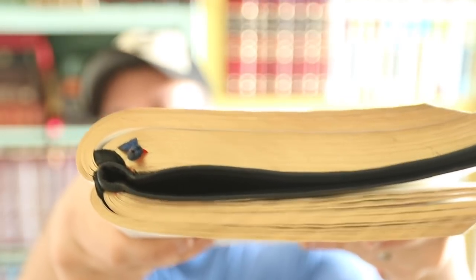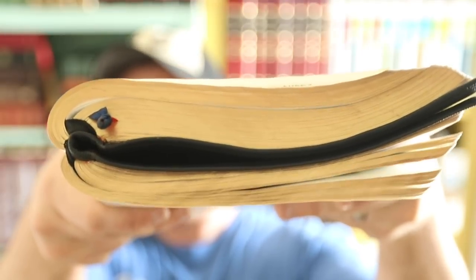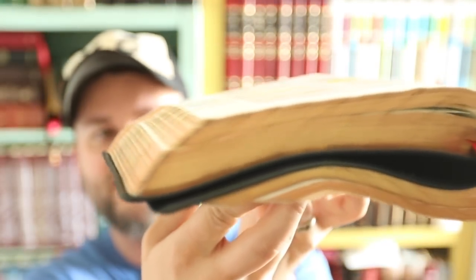I think because the spine folds in half like that is one of the reasons that some of the lettering on the spine has worn off more so than some of the other ones. But really, the cover and the binding on this is still so solid. It's just a wear on the pages that you can notice. I mean, it's still just such a nice Bible.